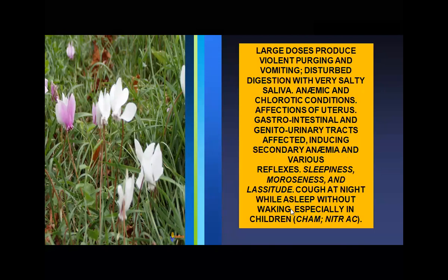Cough at night while asleep without waking, especially in the children. These are some of the indications that have been observed, which are very much related to Chamomilla and Nitric acid also.